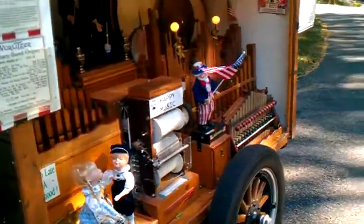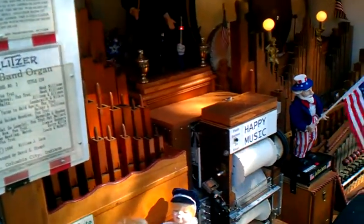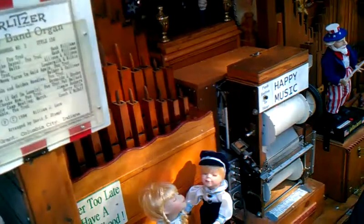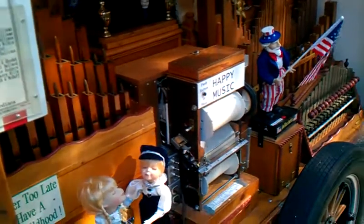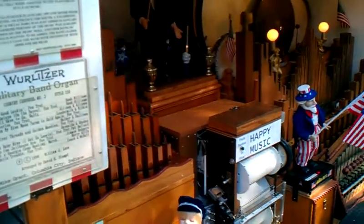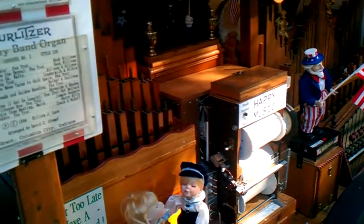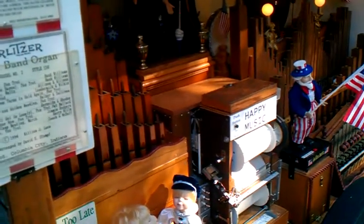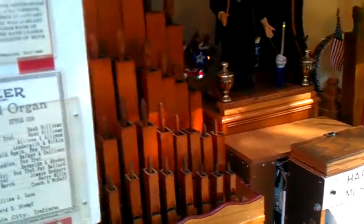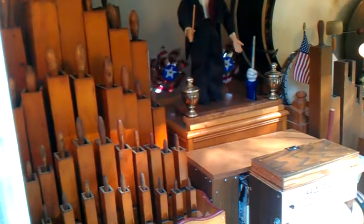The band organ has 93 wooden pipes, a bass drum, snare drum, tambourine, brass cymbal, and a mechanical band leader. The musical information is electrically sensed from holes in a moving roll of paper. This organ is an attempt to recreate the sounds and music of the Wurlitzer band organ that was popular during the 1920s through the 1940s. Band organs were used on carousels and in amusement parks around the world.